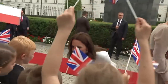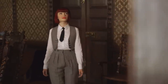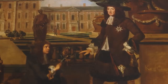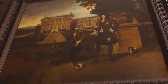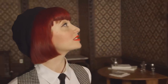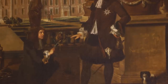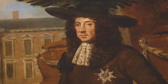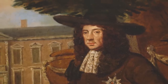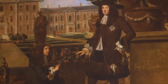These days, it's royal women who provide the fashion talking points. But there's one male royal, Charles II, who, despite being dead for over 300 years, is credited with instigating a new form of menswear that's still with us today. This portrait shows Charles II being presented with a pineapple by his gardener, John Rose. Most likely dating from 1677, the year Charles shaved off his moustache, it's thought that the portrait could have been painted as a tribute to Rose, who died that year.